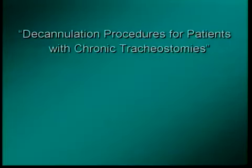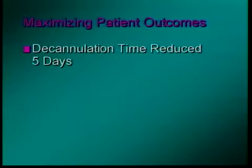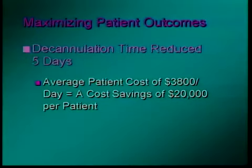A study by Light et al. found that decannulation time was reduced by an average of 5 days when compared to a standard capping procedure. With hospital costs of $3,800 per day for a tracheostomized patient, use of the Passy-Muir valve in the decannulation process could provide a savings of over $20,000 per patient.